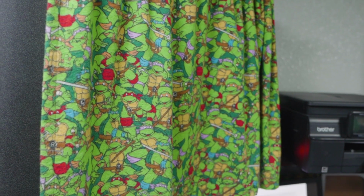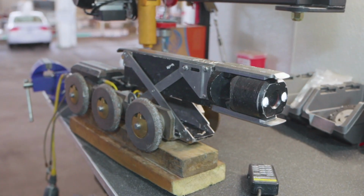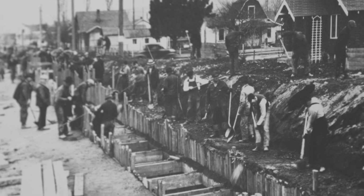My name is Mike Simmons, and I work for the city's wastewater division. I've worked for this department for almost 40 years. 30 years of that, I've operated a television van, a video inspection system for inspecting pipes. In 1957, Seattle had a catastrophic failure of a sewer in an expensive neighborhood, and it cost over $2 million in the 50s to repair in 2 years.